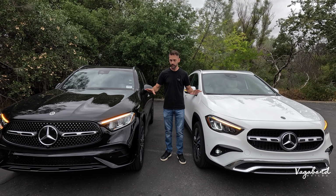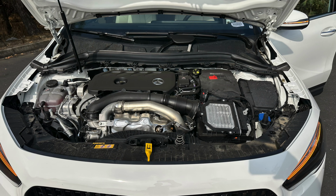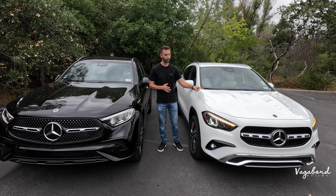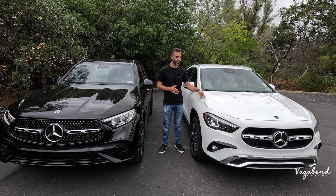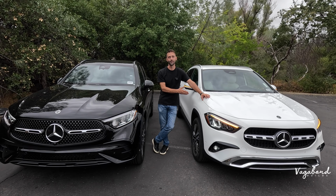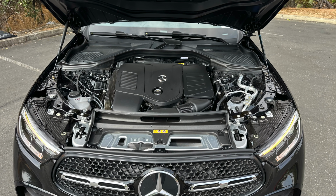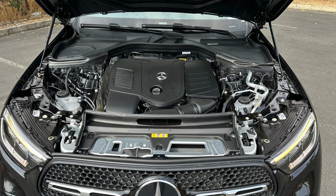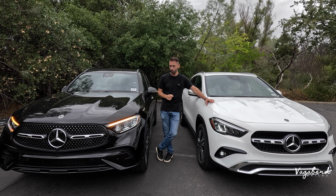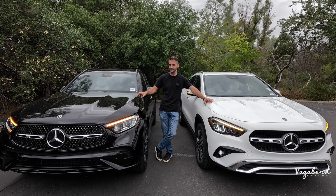Now, what do we get in regards to powertrain from GLA to GLC? GLA 250 comes with a 2.0 four-cylinder turbocharged engine, 8-speed dual-clutch transmission, pushing 221 horsepower with 258 pounds-feet of torque. MPG is going to be 26 city, 34 highway with a 13.5-gallon gas tank size. Coming over to the GLC, 2.0-liter four-cylinder turbocharged engine, 9-speed automatic transmission, pushing 255 horsepower with 295 pounds-feet of torque. MPG is going to be 24 city, 32 highway in a 17-gallon gas tank size, okay?